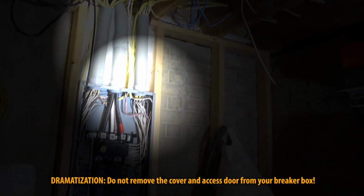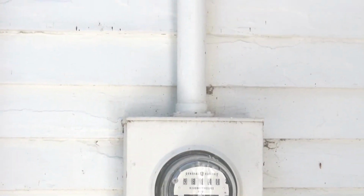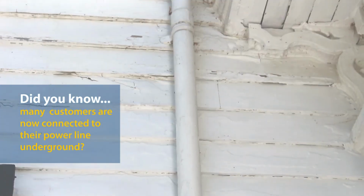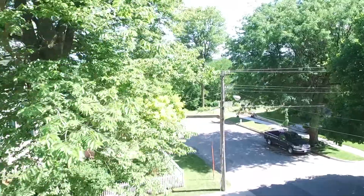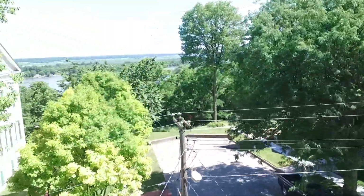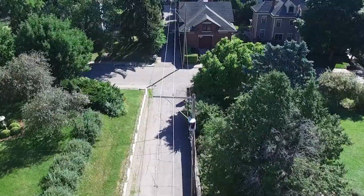Let's follow the power line down to the floor, across the floor joists, over and into the circuit breaker box, out to the meter, up the mast, through the weatherhead, and out to your neighborhood's power line. In Muscatine, we're all connected to electricity from Muscatine Power and Water.